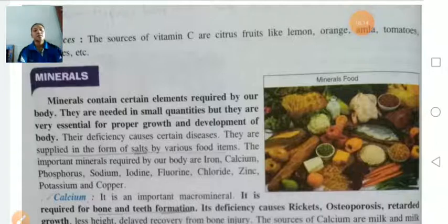Minerals. Minerals contain certain elements required by our body. We need minerals in small quantity, but they are very essential for proper growth and development of the body. The deficiency of minerals causes certain diseases. Minerals are supplied in the form of salts by various food items. Some important minerals required by our body are iron, calcium, phosphorus, sodium, iodine, fluorine, chloride, zinc, potassium and copper.